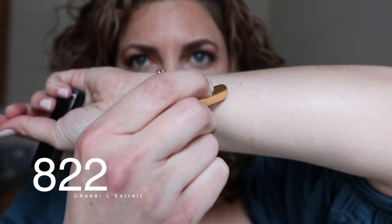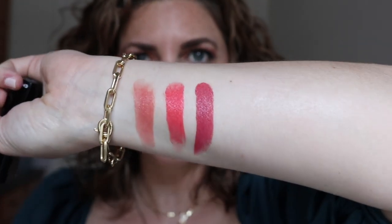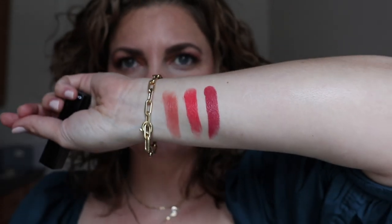Let's see. This is Rose Supreme 822. So Rose Supreme 822. So 822 is right here. Woo! Berry Central. Look at that.